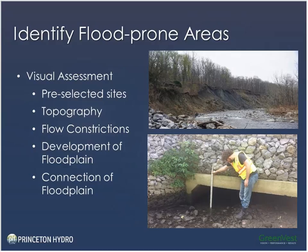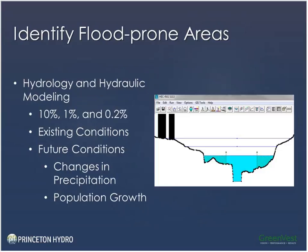We were also dealing with channel instability questions. And then in the lower picture, you can see this is a flow constriction that we're observing. What's interesting, this was actually a fairly newly constructed culvert, and then during a base flow, there was maybe 18 inches of conveyance for water to flow under. So we took this field information and the field knowledge, so we had a better idea of what type of watershed we were working with.